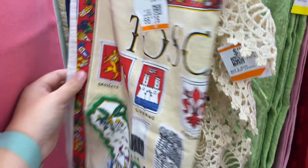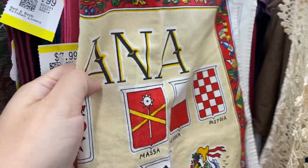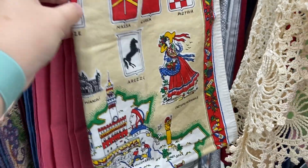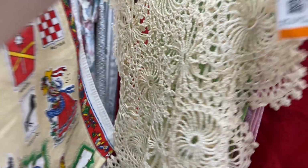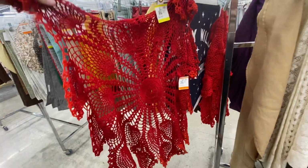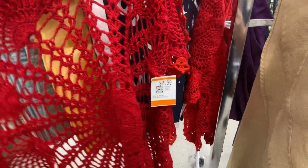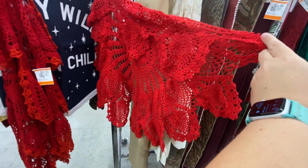Now I'm looking through the linens. This Tuscany tea towel, I'm always drawn to these things, but I know that they don't sell very well. And there's a vintage doily too. Yeah, these are just not great sellers. Just for the prices that they had on them, there's just not enough profit. These only sell for a few dollars. Here's some red doilies. I passed on those.